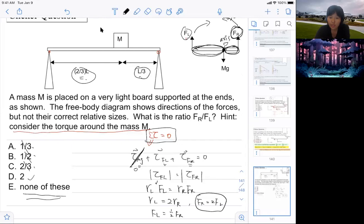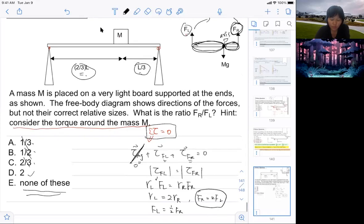Whether we want to look at the force equation first or the torque equation first depends on what the question is asking. But you know that eventually if you combine both of these equations, you can solve for all the quantities that you need to know. And also where to set your rotational axis depends on, again, what the question is asking.